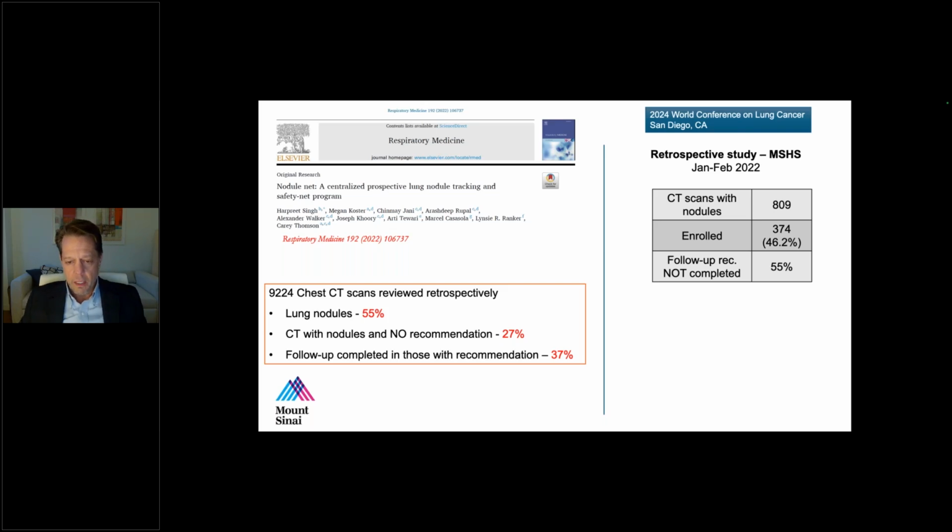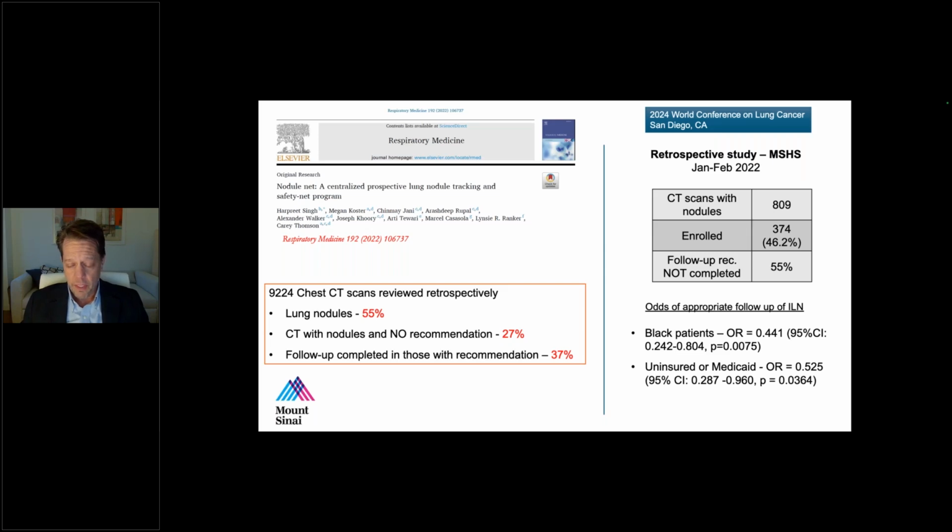So when I arrived at Mount Sinai almost 5 years ago, with the data that I had from the previous studies, we did a very small retrospective study. We looked at CT scans over a 2-month period, and we found 374 that met the criteria we were looking for. 55% of these people who have lung nodules received no follow-up subsequently, confirming all these data in 3 different ways that I've talked about. And not surprisingly, we found that Black patients, uninsured patients, or Medicaid patients have a much higher risk of being lost to follow-up.